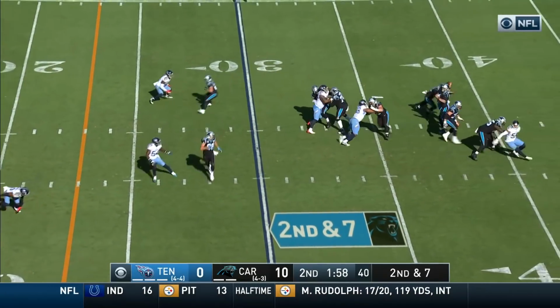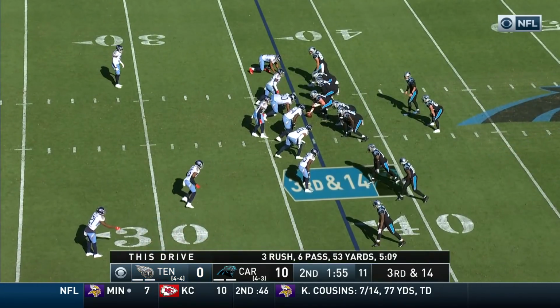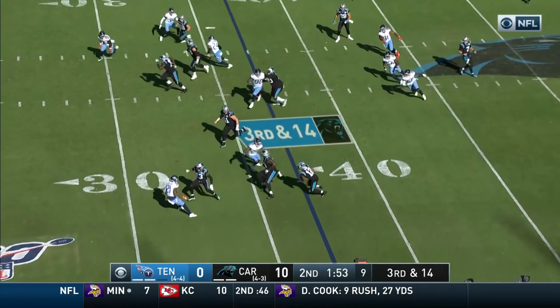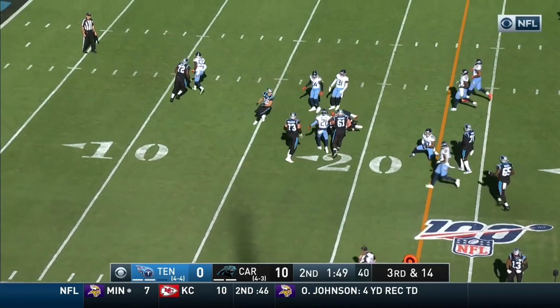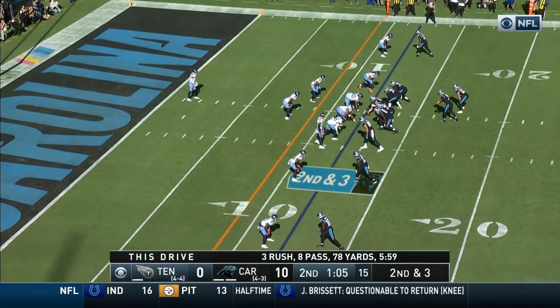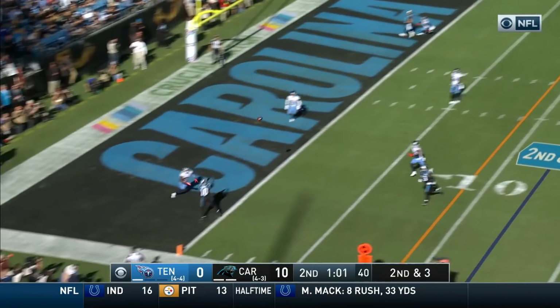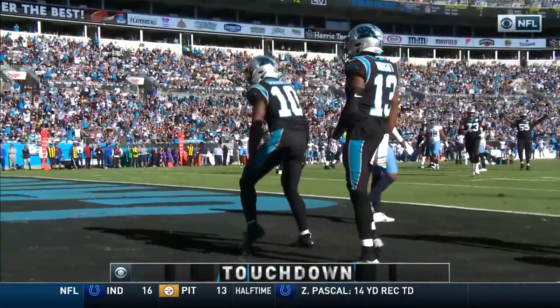They have two timeouts remaining. Under pressure, he goes down. They got Olsen isolated one-on-one here. Pass to the near side. That is complete to DJ Moore. And Moore inside the 20. Eight straight completions for Kyle Allen. Throwing to the end zone. Make it nine in a row and a touchdown.